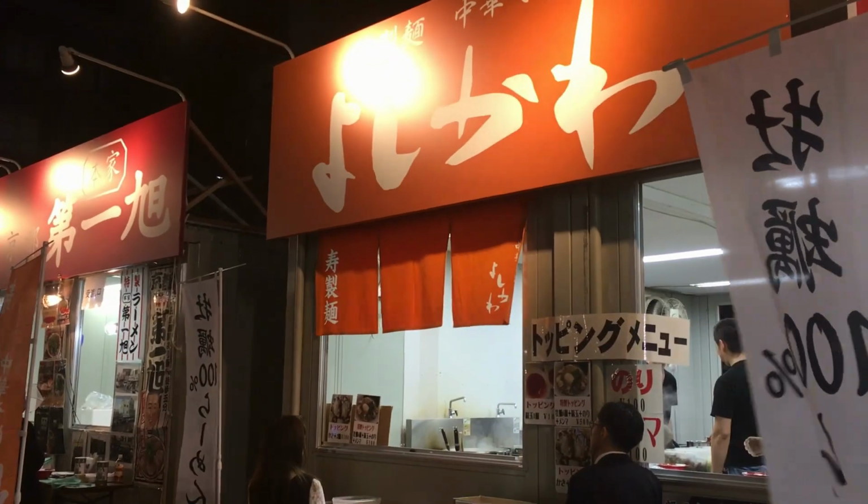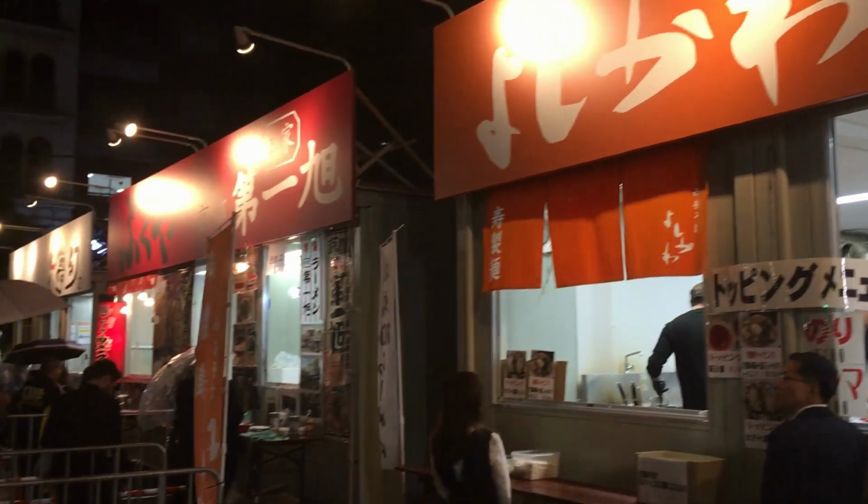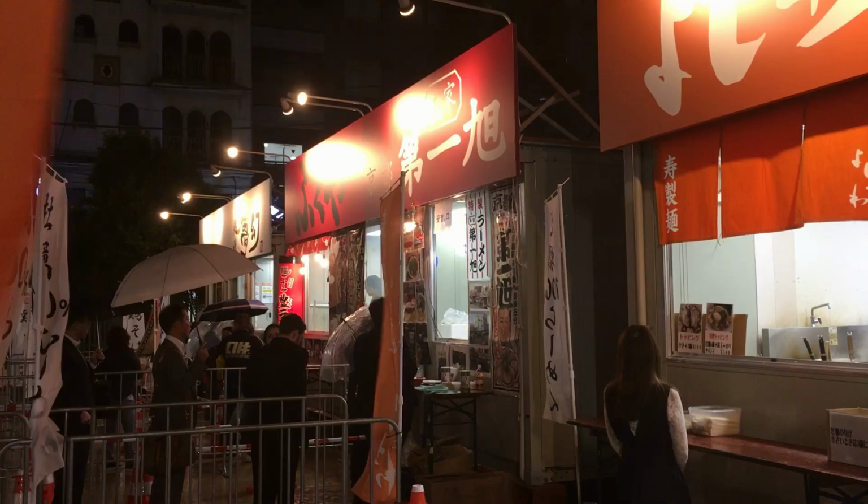The lines are super reasonable. It's my 3rd time here, and lines have always been reasonable. Maximum maybe 10 minutes of waiting. So yeah, why not come here? Try one of these ramen that you usually cannot get here in Tokyo. And yeah, that's all I have to say about this.